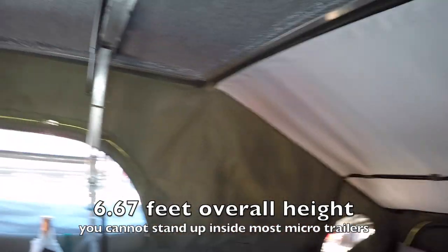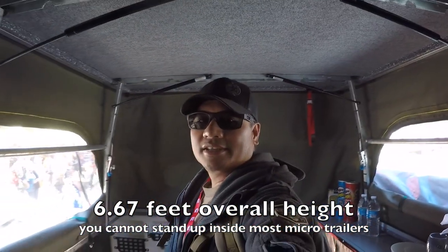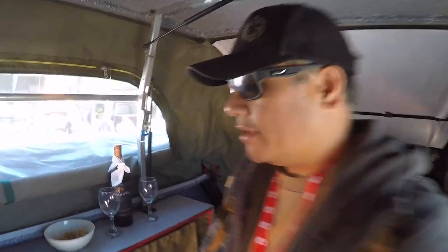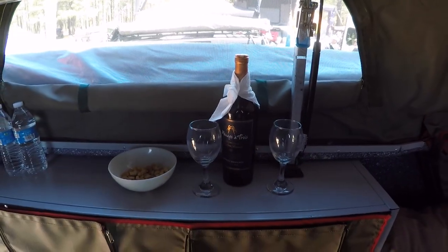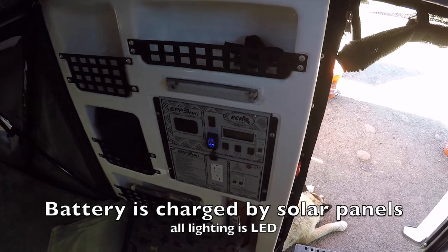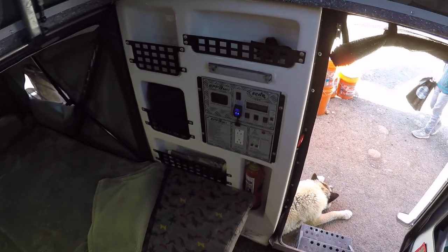If you look, this is an example of how tall it is. I'm 5'9", and you've got tons of room in here, so if you need to change clothes or whatever, you can really move around in here. Or if the weather's bad outside, all four adults can still chill out in here, relax, have some drinks or whatever. There's your power control area. Looks like you have some plugs, USB. Very cool. I like this.